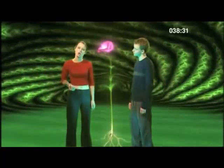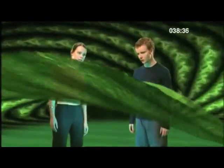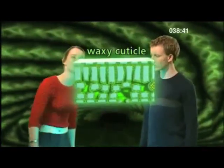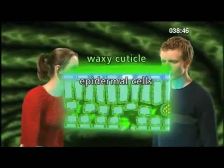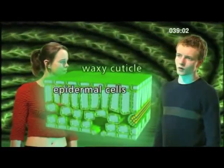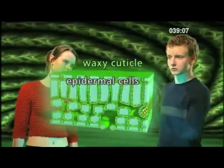So let's take a closer look at a leaf then, to get more familiar with it. Yep, I think we need to. The top outside layer of the leaf is the waxy cuticle, and is waterproof. The layer of cells under here are called the epidermal cells, and they make the wax which covers the leaf's surface. But hold on, why does a plant need waxy leaves? Oh, this is to prevent water loss, as water is critical in supporting the plant, as well as photosynthesis. It's all clever stuff.